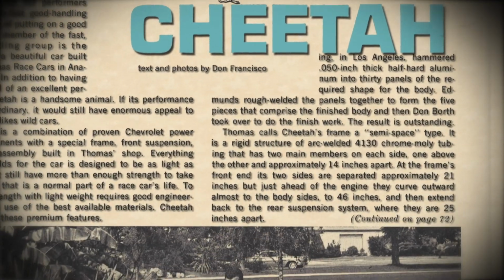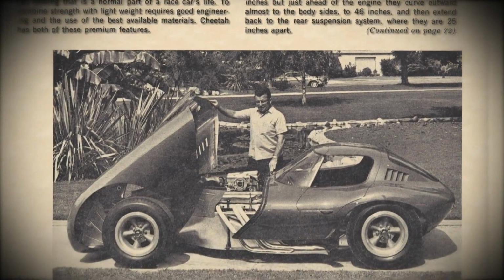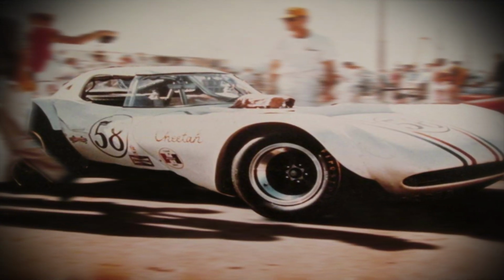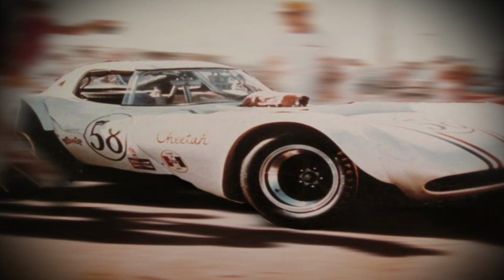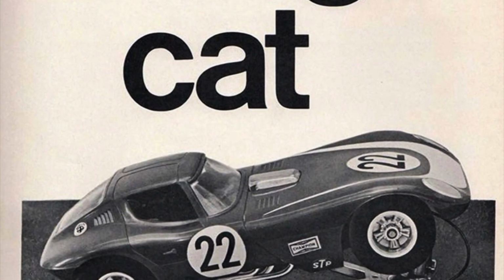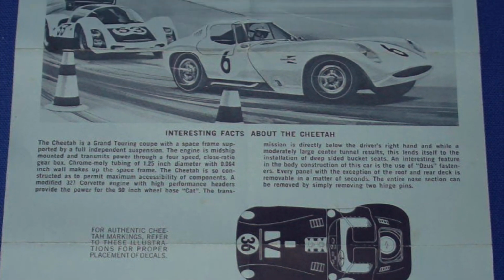Unleashed in the 1964 racing season, and with just a handful made, the gull-wing door Cheetah was so unique and blisteringly fast that it became a legend immediately on the track. It was also incredibly popular in the slot car and model world, so most kids grew up knowing what they were.